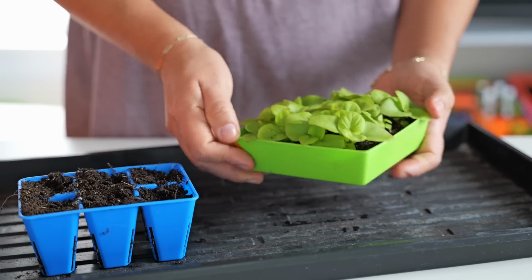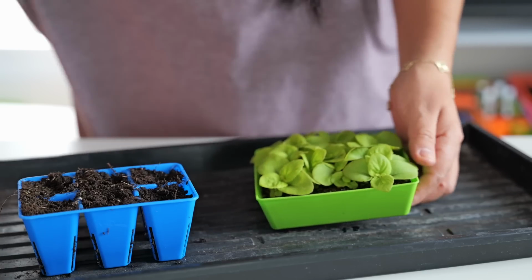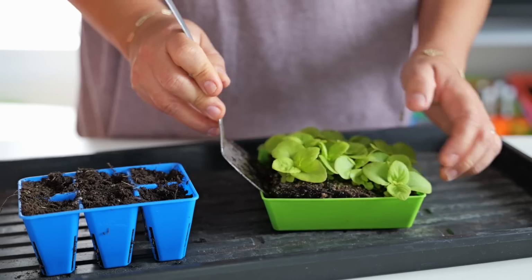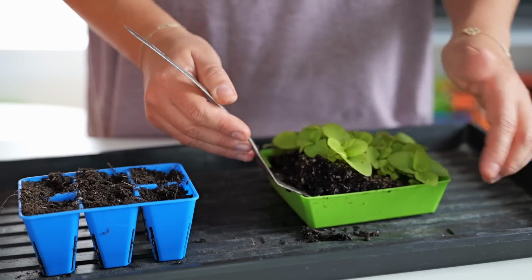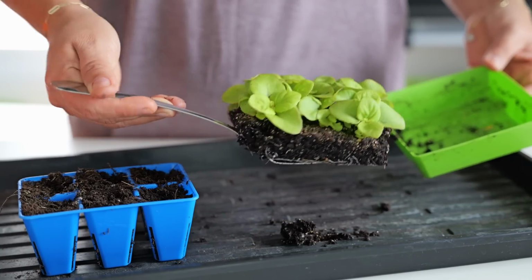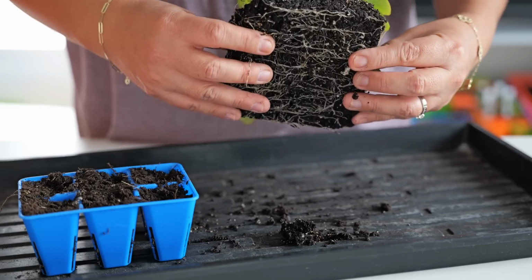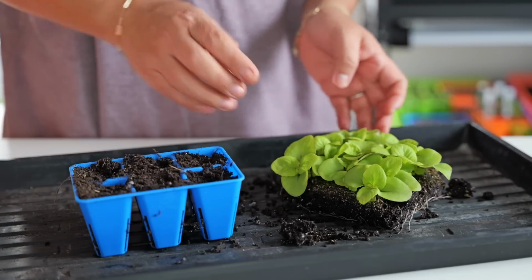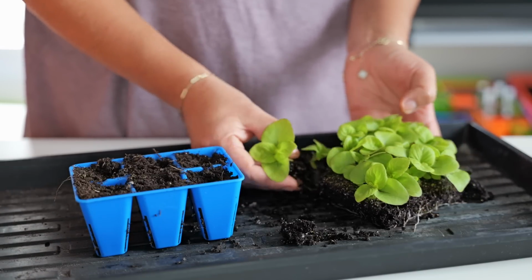There's really no easy way to start this. I'm going to very carefully use something to kind of grab these things from underneath. Look at this. Want to see the roots? Look at that. So I have my containers here ready, and I'm just going to start one by one.